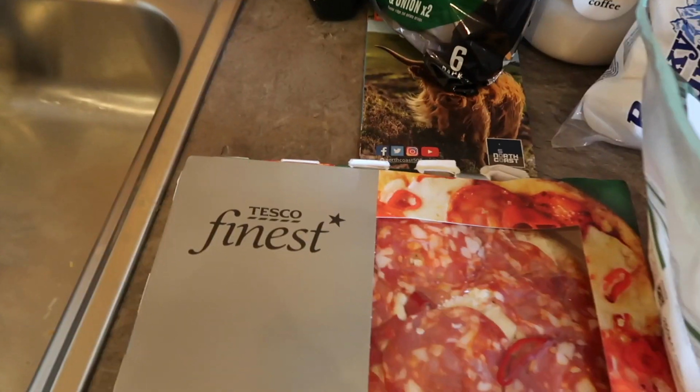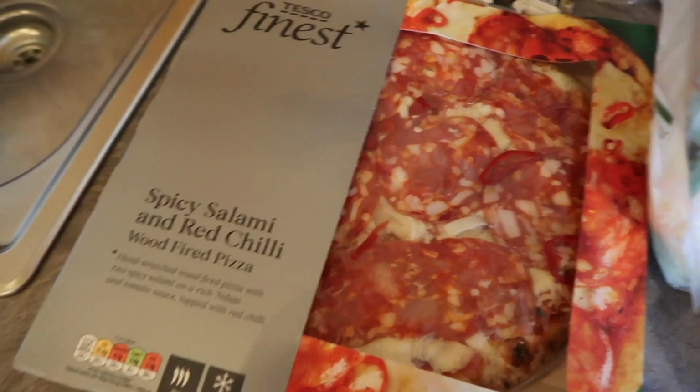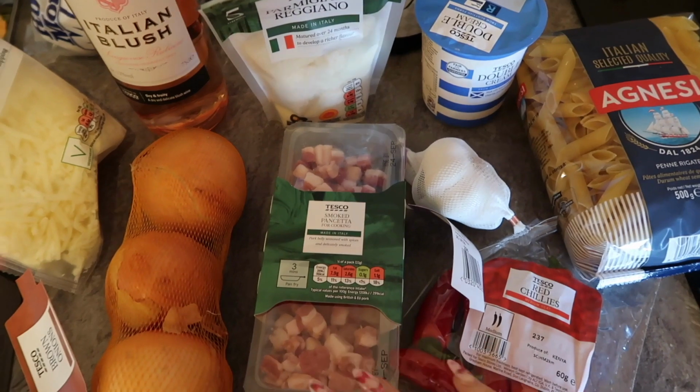So me and Connor decided that we're going to cook for tea tonight. Sorry if you can hear the telly in the background. So I'm cooking a creamy bacon type pasta bake.